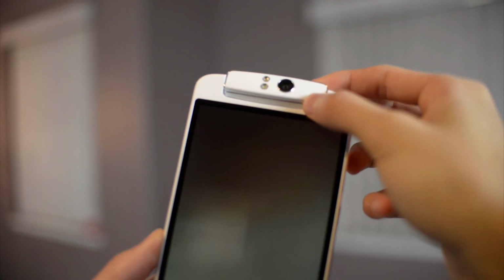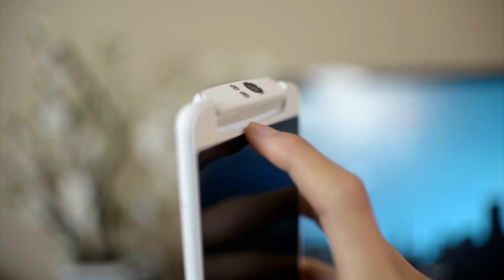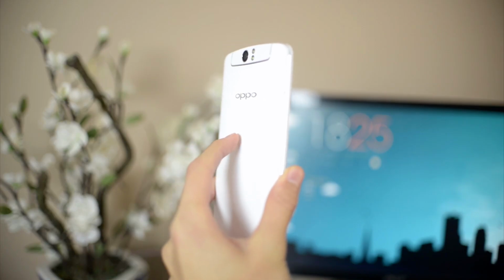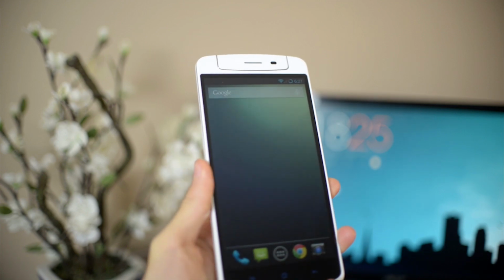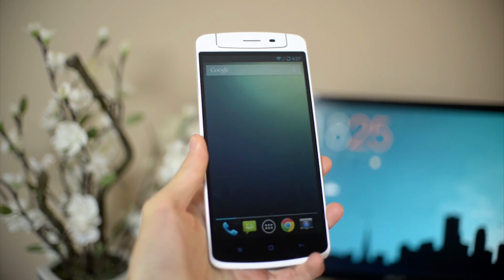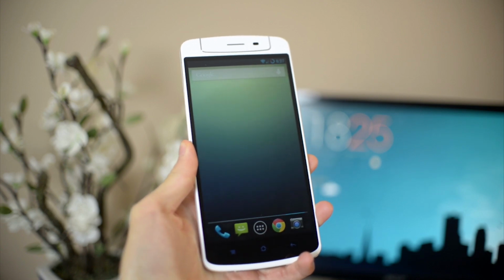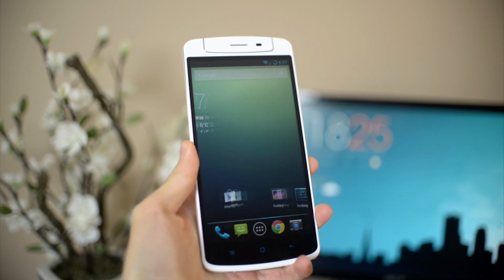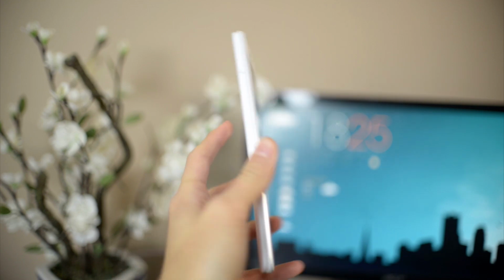So the back-facing high-quality 13 megapixel camera can rotate to the front, and you can take selfies, self-portraits, or do Skype chats or video chats with a high-quality camera. Another feature that I find quite interesting is the touch-sensitive area on the back of the N1. This is what they call the O-Touch area, and you can actually use this area to control your screen, so you can swipe through pages without actually touching the screen on the front.